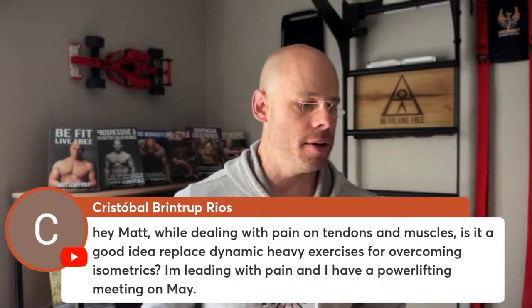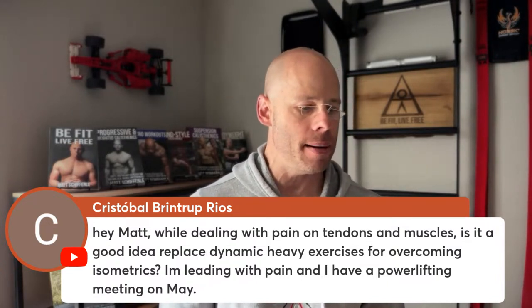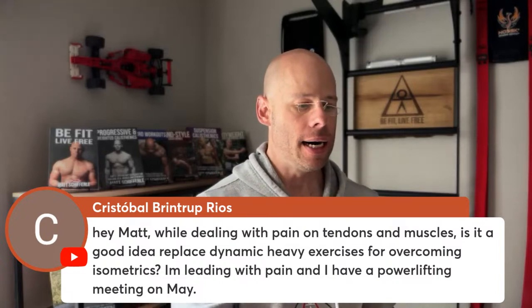Cristobal, following up, same map. With dealing with pain in tendons and muscles, is it a good idea to replace dynamic heavy exercises with isometrics? I'm dealing with pain and have a powerlifting meet in May. Well, yikes, dude. Yeah, go with the isometrics for right now.